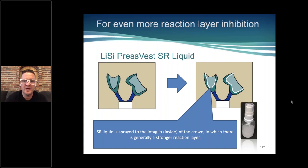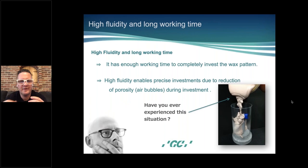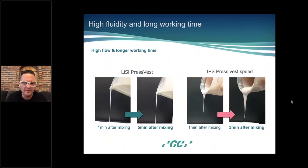That SR liquid comes with a kit and you can reorder, and I'm sure Zahn has everything you need there. So with the investment, there's high fluidity and a long working time when you mix it up. Have you ever experienced where all of a sudden it's clumpy and it's set up on you before you were ready? Basically, it stays liquid longer, so there's more working time when you're pouring the investment.